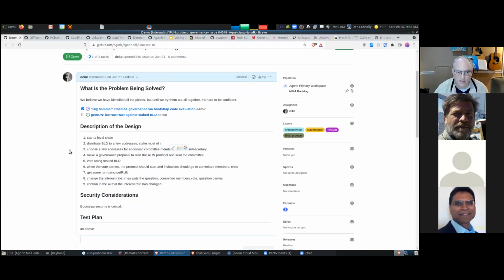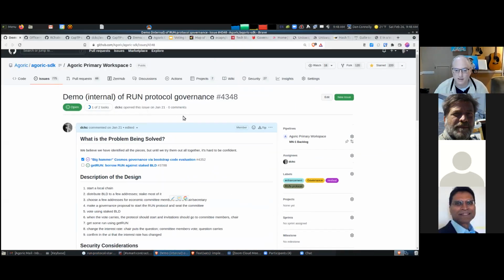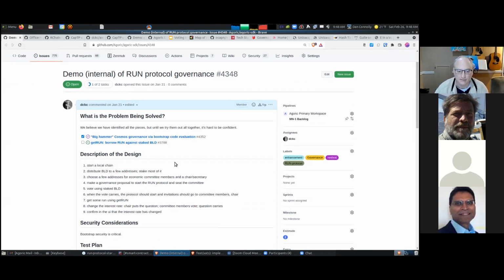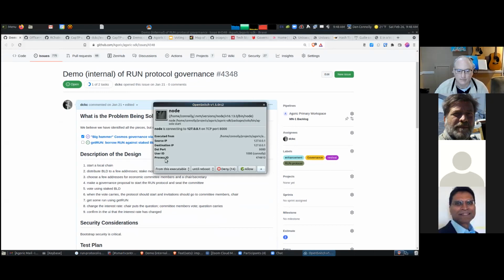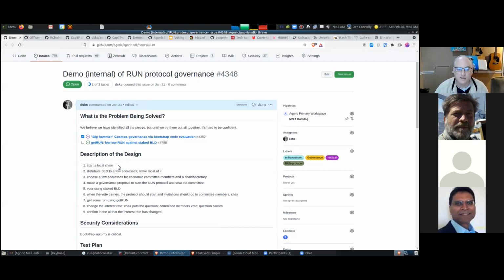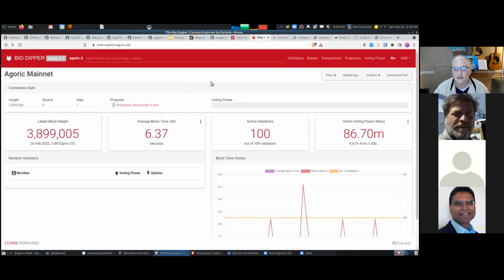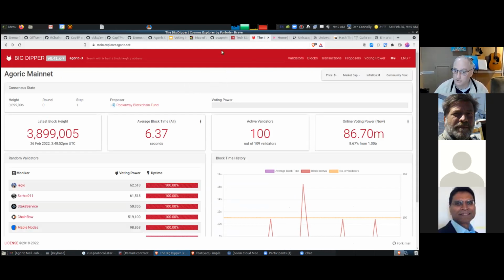No, this particular issue assumes that the JavaScript is running. Okay, it assumes that it's running on your machine or on the blockchain? Yeah, whatever blockchain we're talking about. In this case, it's a local blockchain. So this is not specific to the Agoric blockchain, this is more general? No, sorry, this is the Agoric blockchain, but it's not mainnet. It's a local instance of it. Right. It's also DevNet, by the way.